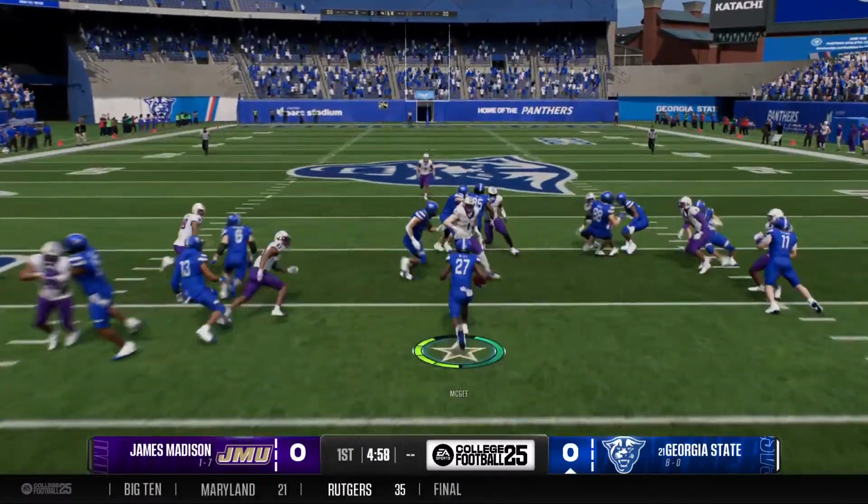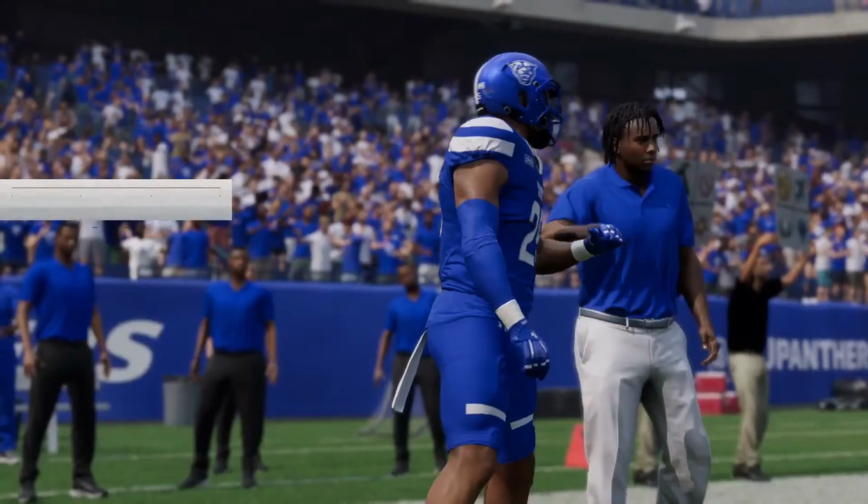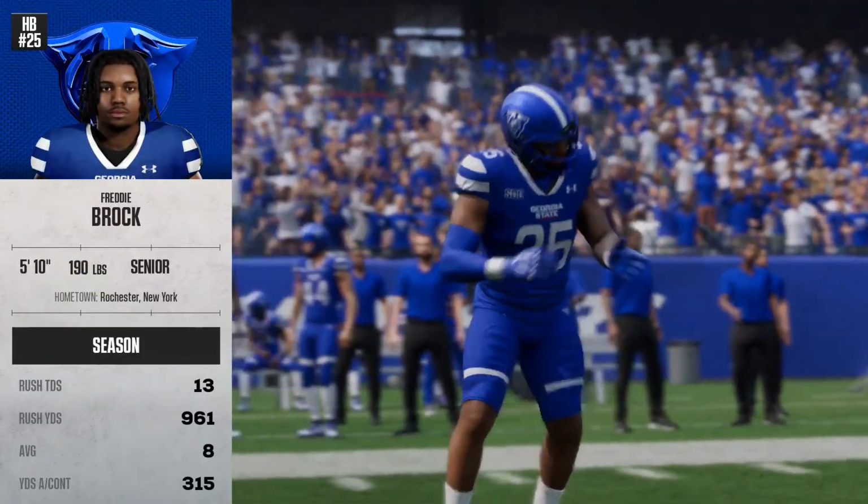From inside the 10, here he comes. Probably needed to pick up an extra block or two, but as it is, he'll be stopped at the 28. So Georgia State's offense takes the field.